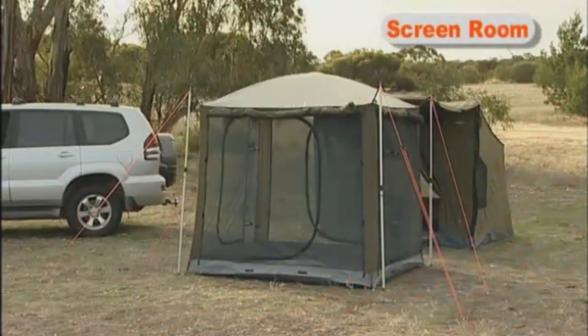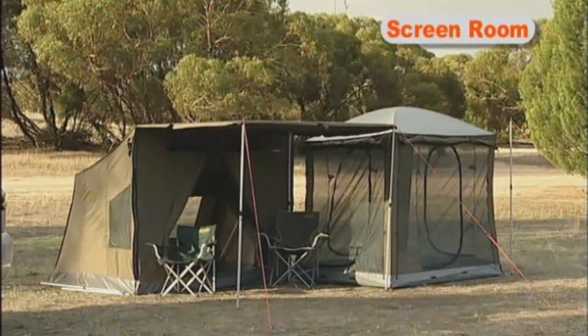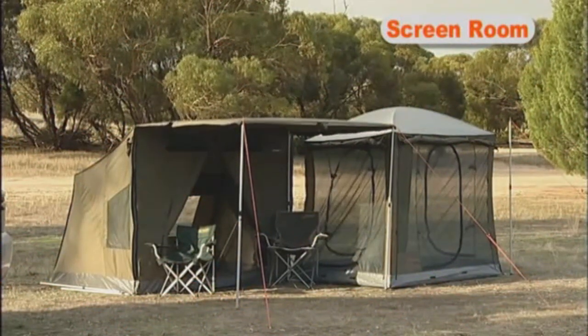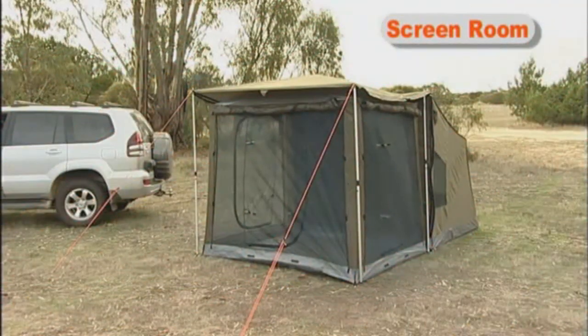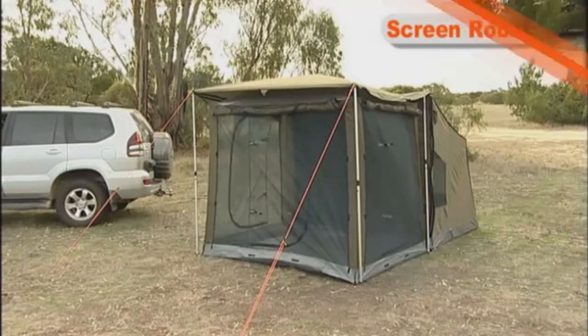If the insects are getting to you, Oztent has this neat option called a screen room. This neat little room is made with super fine insect mesh to keep out the smallest of insects and gives you great protection. It can be installed to the front, side, or even under the awning. It also has drop-down walls if it rains, which can be used as extra awnings if required.